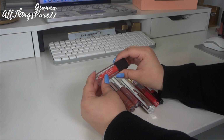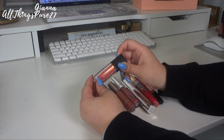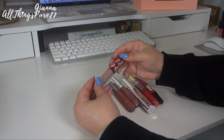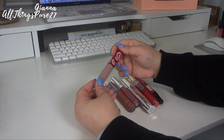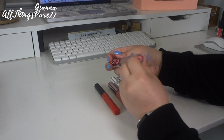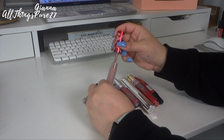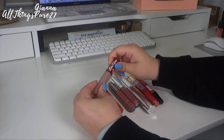Then I have this one from Palladio. This is another one that I bought because it was like $1, but I did not enjoy it, so I'm giving it away. Then I have this one from Lime Crime. It is the only Lime Crime product that I own, so I am keeping it. It's a really pretty shade. I think it's Cashmere. Yeah, that's the shade. Super pretty. It reminds me of Point Zero from Kathleen Lights.